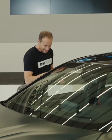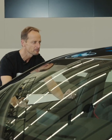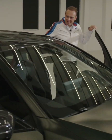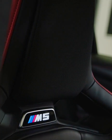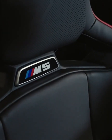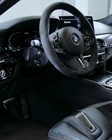These bucket seats, are they the same ones we used for the M3 and M4? It's the exact same seat. The only difference is that we stitched and embossed the track of the Nordschleife to the headrests, just so nobody forgets where this car has been developed. Then there is a lot of Alcantara in it, functional and also very high quality.